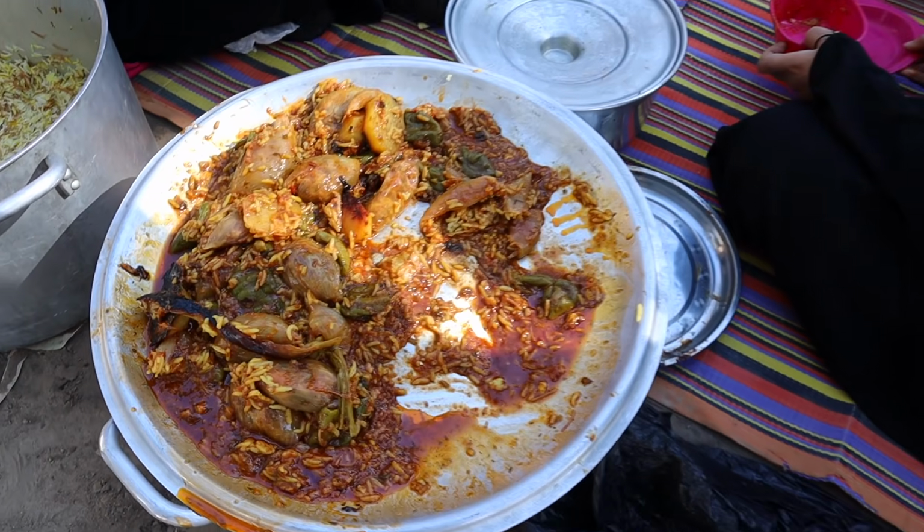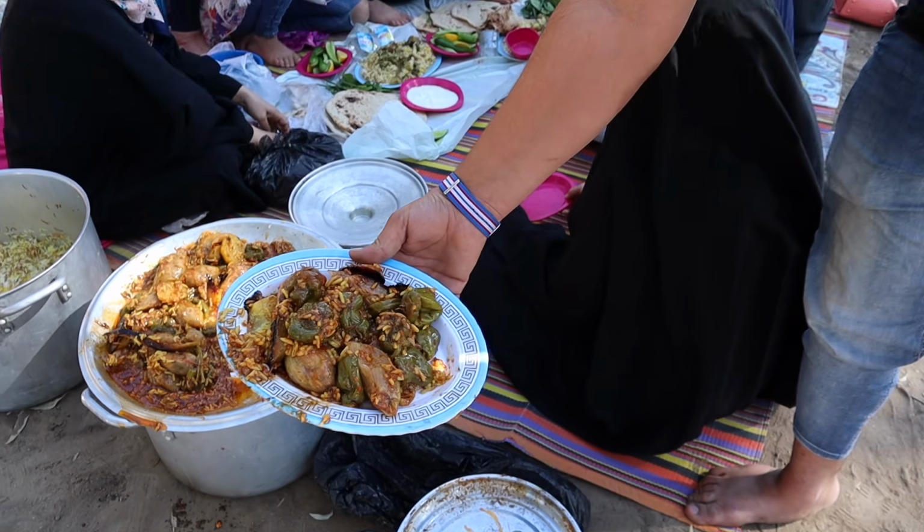So there's a great big Iraqi family here eating lunch, and I just wanted to take a quick shot of the dolma because I haven't seen any in Iraq so far. But Salam alaikum. Alaikum salam. They've gifted some to me. Hi. The dolma is tamam.